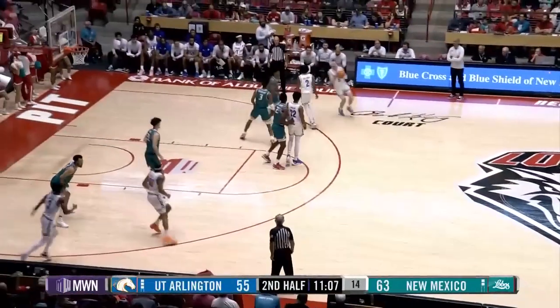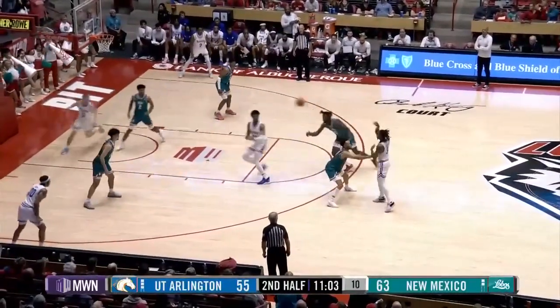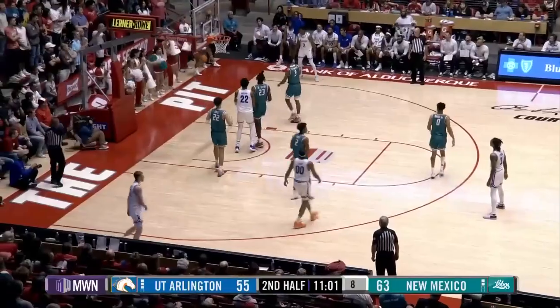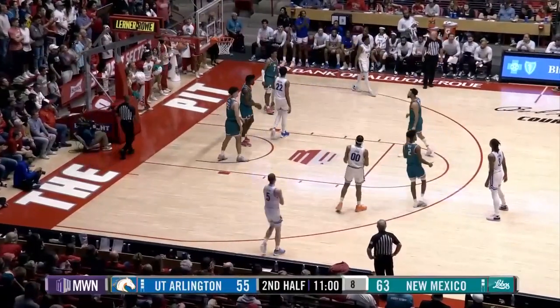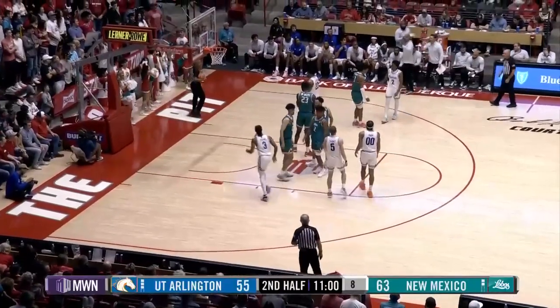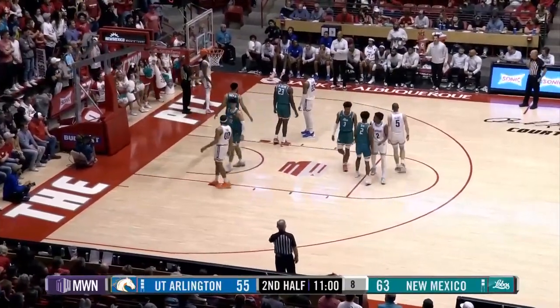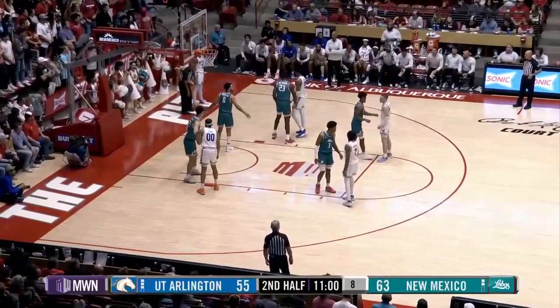Williams checked by Washington out front. Now Gordon comes to get it between the wheels, finds the cutting Wilson. His skip pass deflected by Washington. They'll keep possession with 8 on the timer. You know, Wilson's not a bad passer. I mean, he sees the court. As he's rolling, he gets the pass, he quickly tries to reverse that.